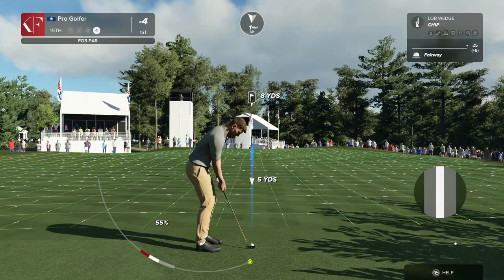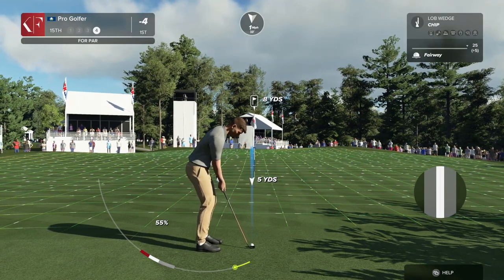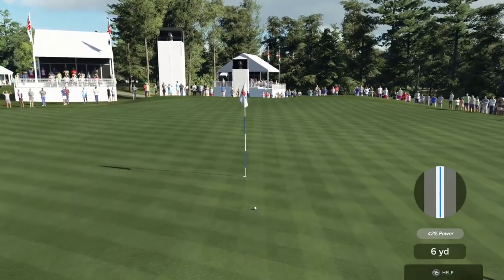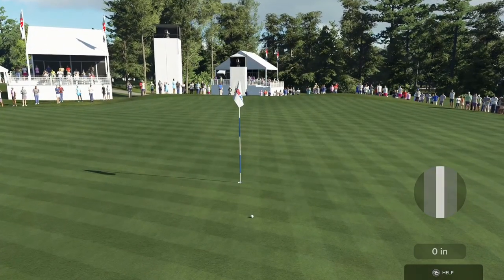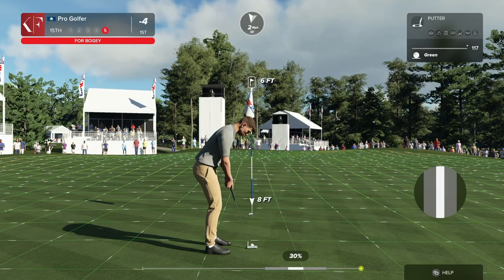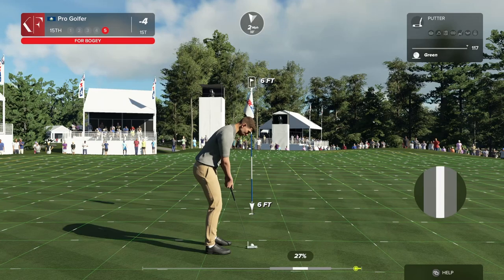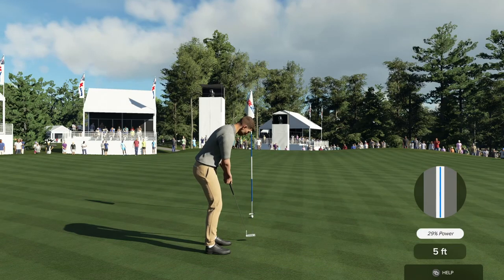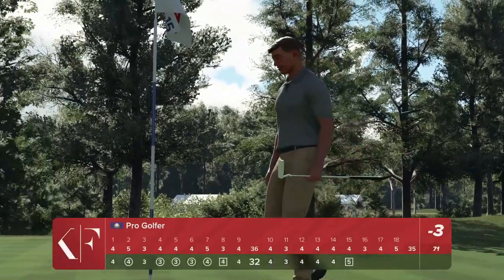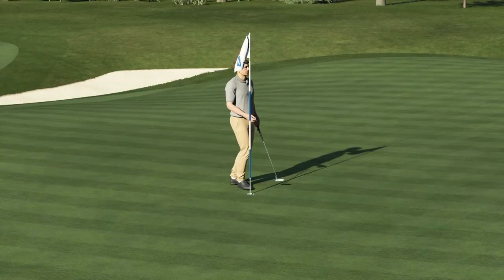Time now for the fourth shot. There's a par putt of about 6 feet coming up. That's tracking. And the putt drops, now at 3 under, heading down the stretch. And anything can happen down the stretch. Let's see what takes place.